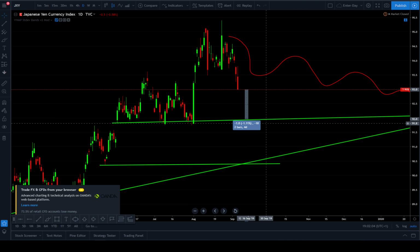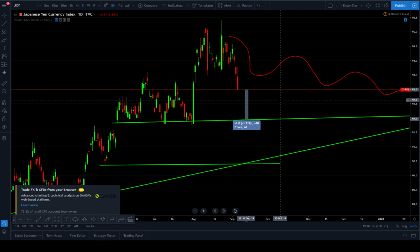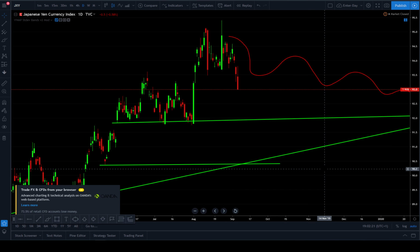That will give enough room for the pound to go up, and Aussie yen, pound yen, euro yen, all yen pairs. So all yen pairs will go up. Since the yen becomes weaker, all the money flows back to each pair, each currency. Okay, moving on.